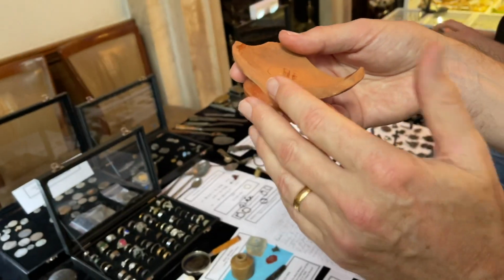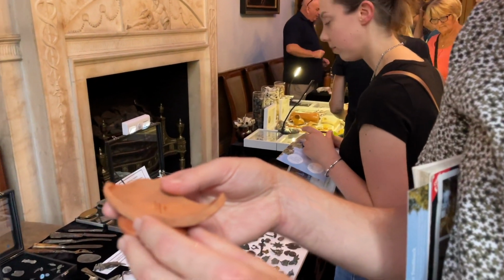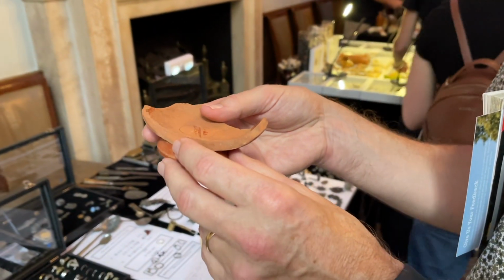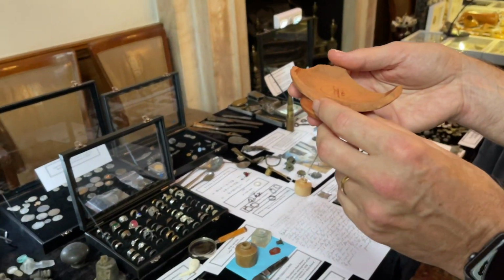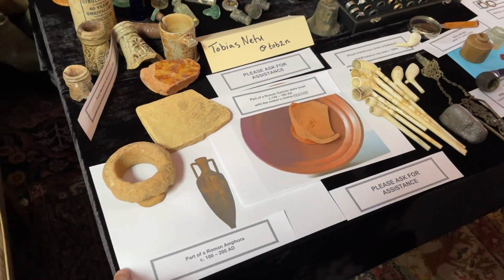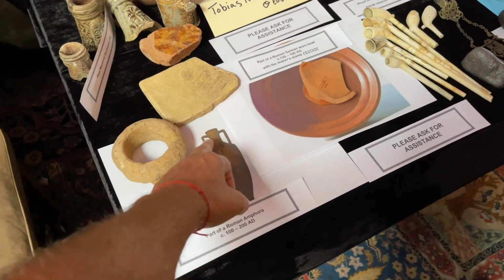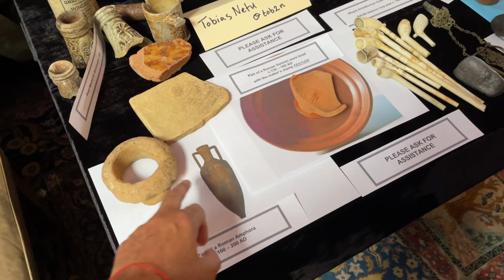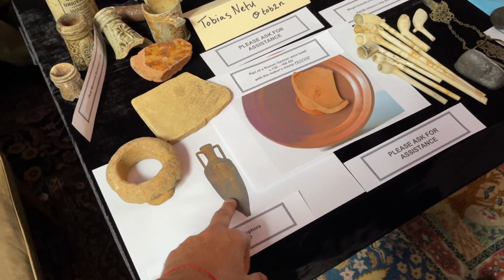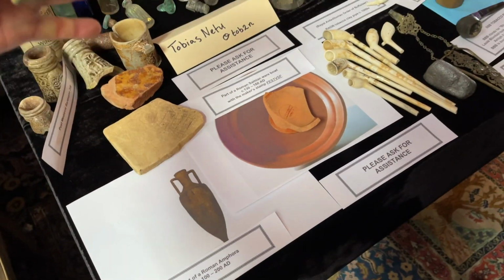I suppose you don't find anything that's complete, do you? Well, a few weeks ago, Nicola White found a complete one with a stamp. So that was an amazing find. And then this is an amphora, so that's part of this very large jug here. They would have carried wine or olive oil or other things in them. So that's the very, very top of it.